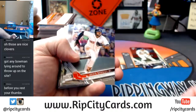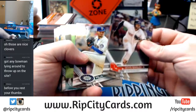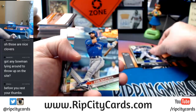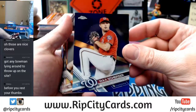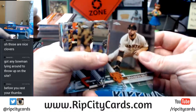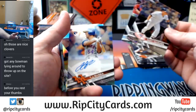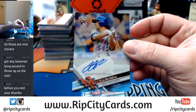Chris Owens refractor. I've never had hand fatigue from doing this. It's not that taxing, really. That or I was just born with the ability. I don't know. Bautista refractor. Purple Max Scherzer Nationals refractor. Maybe I'm just that good. Alfaro Shimmer. TJ Rivera.